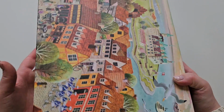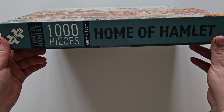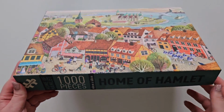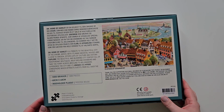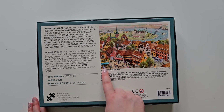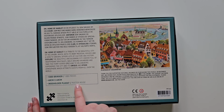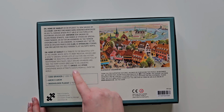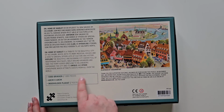And also the color on the side of the box is, as you saw when I showed you my collection, different for each puzzle, and it matches the image perfectly. Now taking a look at the back of the box, we have even more information. We have a smaller version of the image. We have again some information, the number of pieces, size of the puzzle, and it says that there's a poster inside. And then you have in both Danish and English a little extra information about the image.